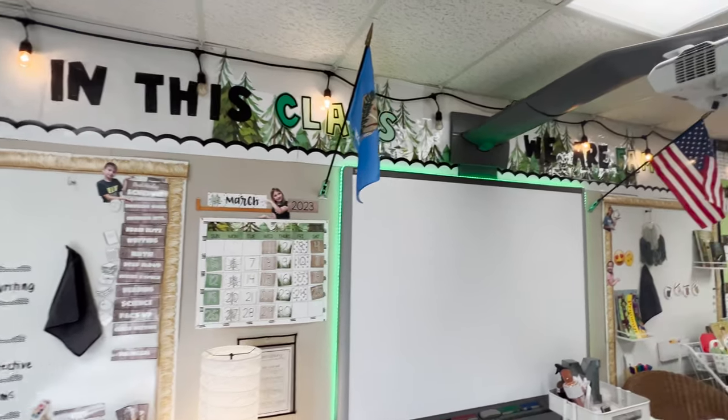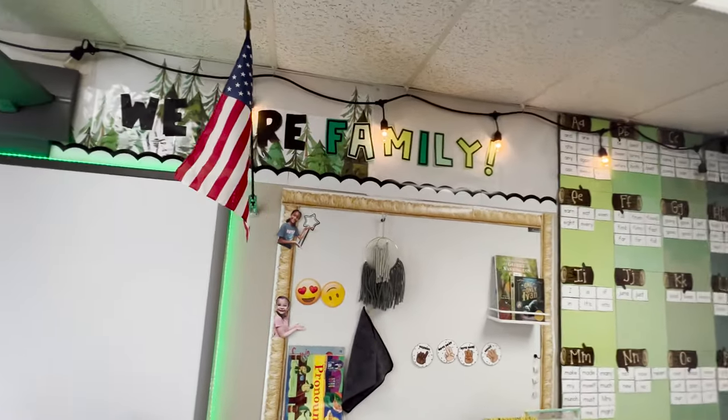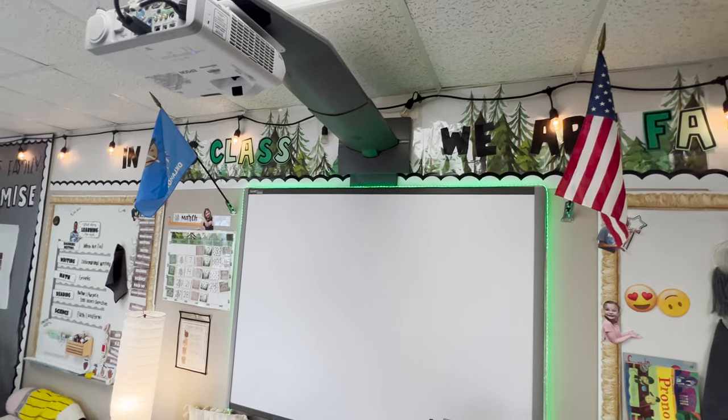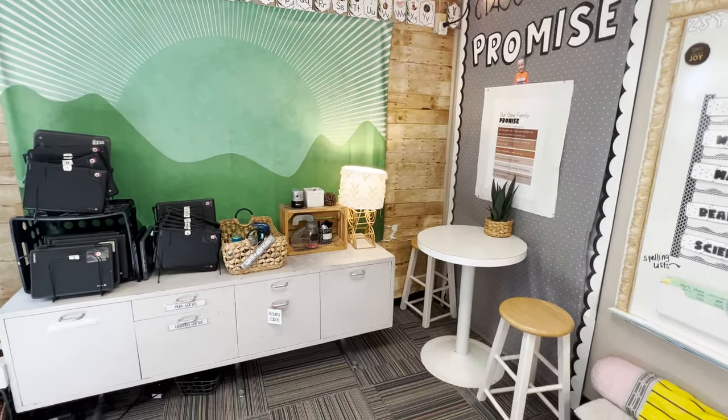It says, in this class, we are family, and I had laminated that, so it kind of shows up in the glare, but I still really love how it looks, and I love how it's kind of the centerpiece of the classroom. Over here is a nook I absolutely love.